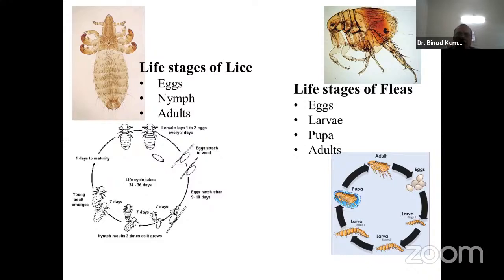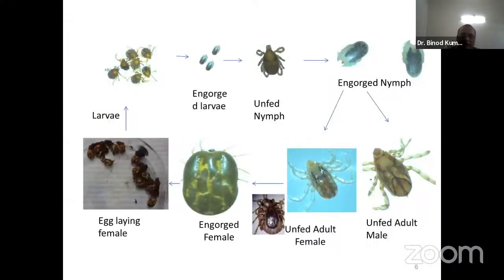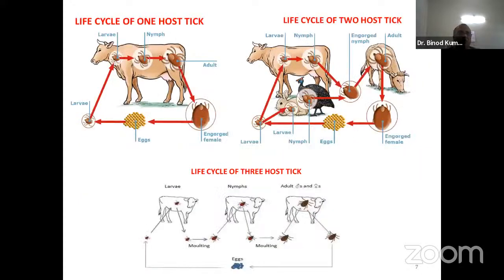Here, on the other side, we can see the pupal stage, where you can find that their life stages are both on animals as well as off the host, meaning in the environment, in the animal houses. Again, similar to this, the next parasites are the ticks. Here many stages are there. And this is very problematic in animals. We can find that they have larvae, nymphs, adults, and again many stages within the larvae and the nymphs. And their development is according to their species. They are called one host ticks, two host ticks or three host ticks.